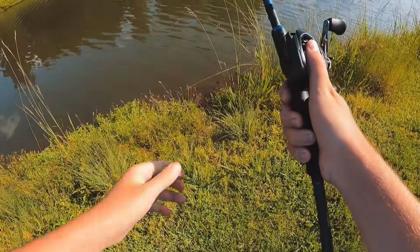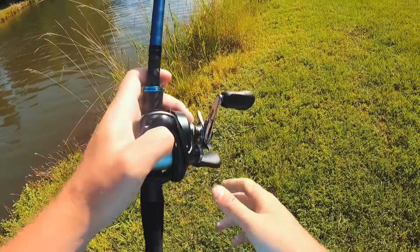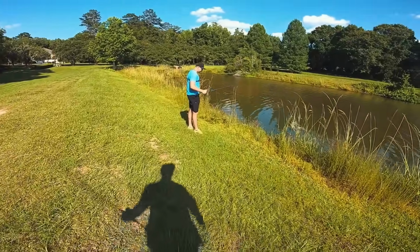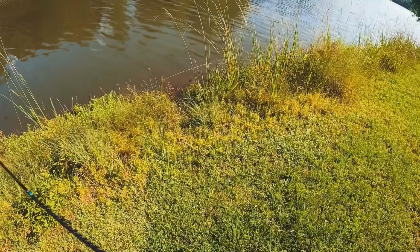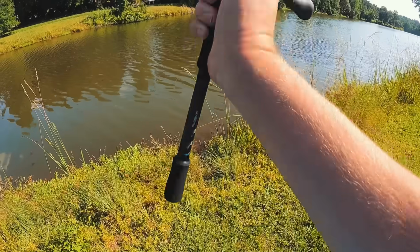Oh, my gosh, dude, I just snapped my rod. That's so lame. Barely even yanking on it. Where did it even go? It's in the water. Is it? Oh my God, good thing I got the receipt, Norm. Dude, I was just going like this.